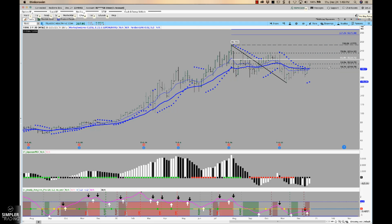And I like the idea of Teladoc eventually moving up into 275. Now, there will be some resistance as we work our way up. You can see that these previous swings have left some stranded buyers. But what I'm looking at is that low compression squeeze off of the 3-day chart, and also trying to time this as we get closer to their earnings.